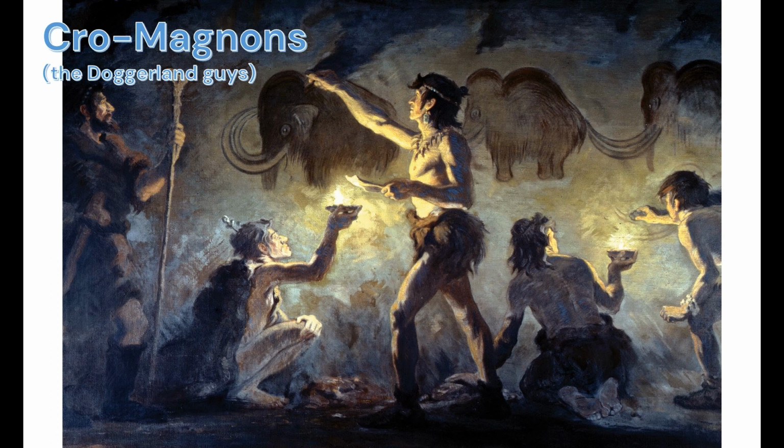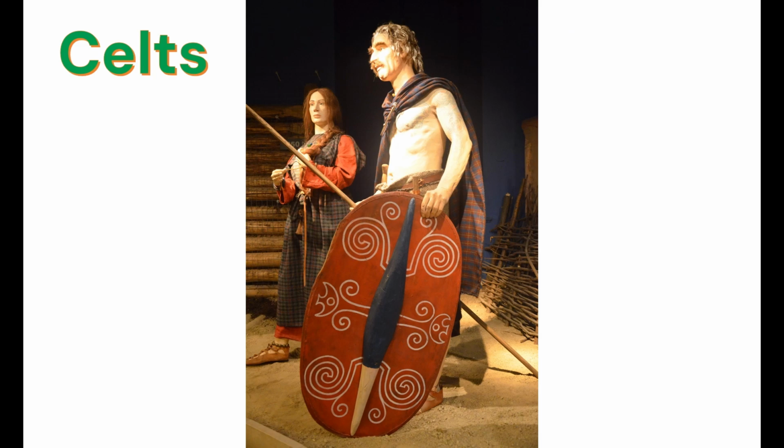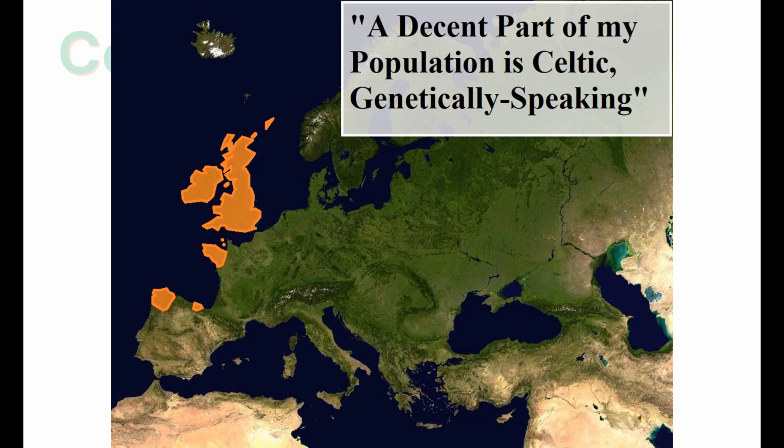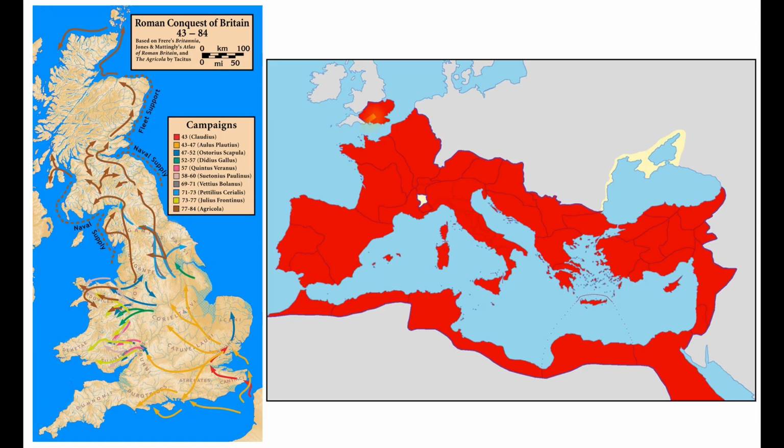Hunter-gatherers replaced them, then finally as the waters came in, the bell beaker culture came in from the mainland 4,400 years ago. Then the Celts invaded 2,800 years ago, the redheads with freckles, you know the ones, who interbred with the bell beakers to such an extent that the Celts took over. The British Isles are now full of Celtic tribes with little villages.